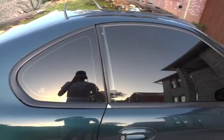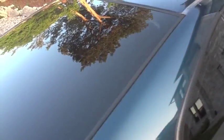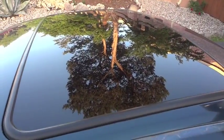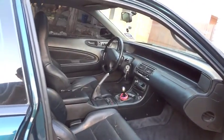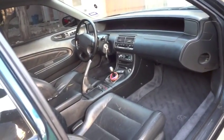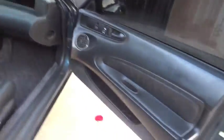Okay, so let's look inside the car. Oh, for those who are wondering, this does have 5% tint all around. So the doors, the back quarter, and the rear window all have 5%. The sunroof is not tinted, but as some of y'all may know, all sunroofs come smoked, because, you know, obvious reasons. And you cannot tint sunroofs because the space between the tinting film and the glass will actually break the glass in severe heat, like Houston summers.